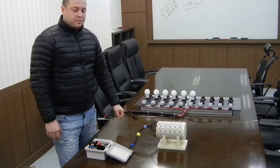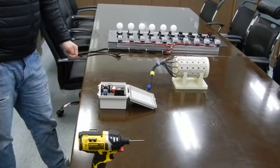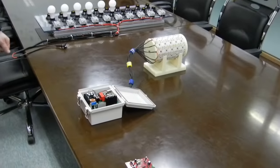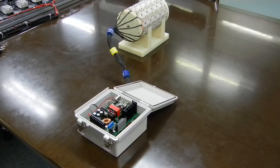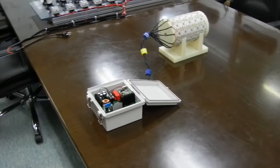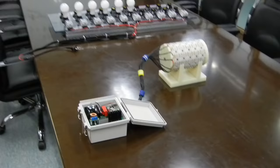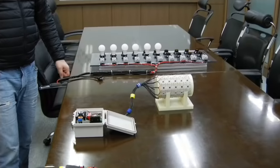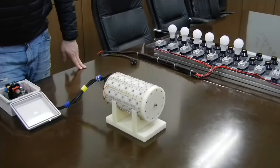One more thing about this video that I'd like to show to other people who do not believe in this magnet generator, motor generator: that inside of this motor generator and inside of the control system, there are no other power supplies, except itself.